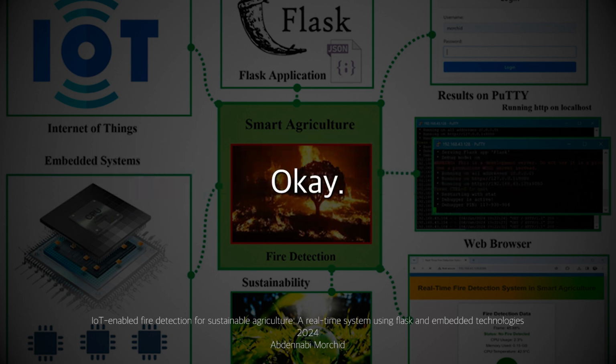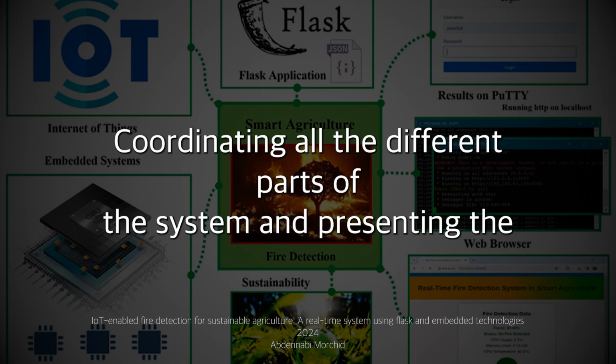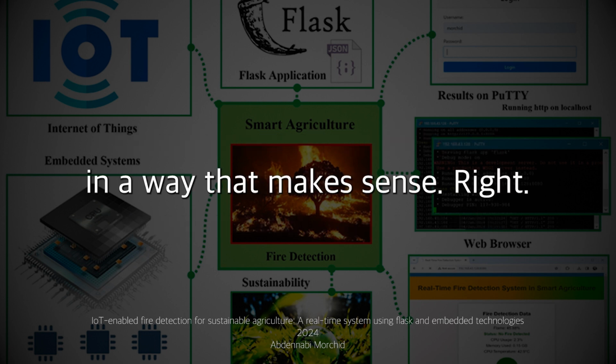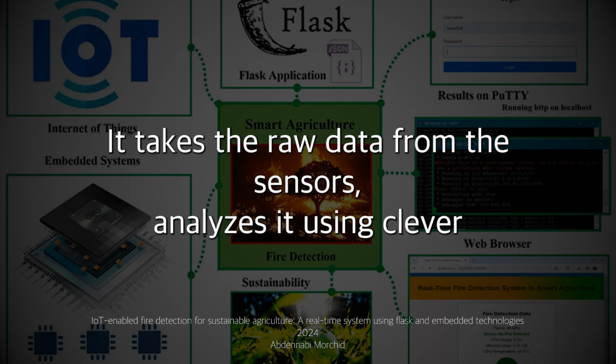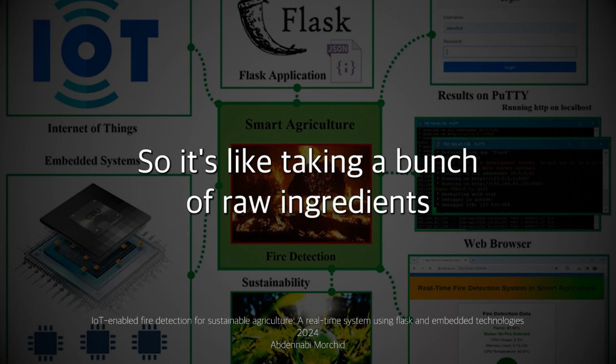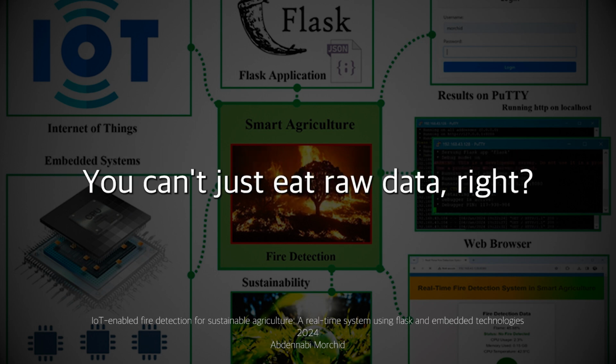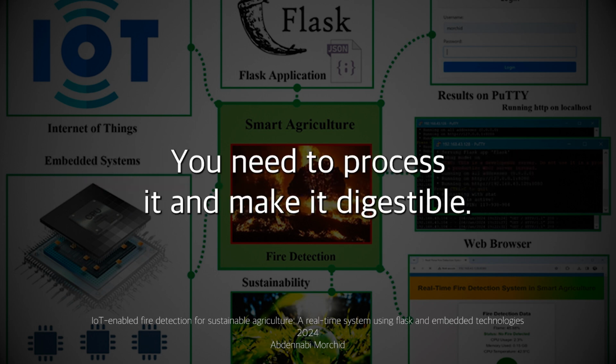Think of Flask as the conductor of an orchestra, coordinating all the different parts of the system and presenting the information in a way that makes sense. It takes the raw data from the sensors, analyzes it using clever algorithms, and then prepares it to be displayed on a user-friendly web interface. So it's like taking a bunch of raw ingredients and turning them into a delicious meal. You can't just eat raw data. You need to process it and make it digestible.